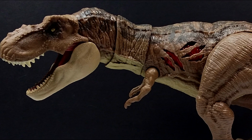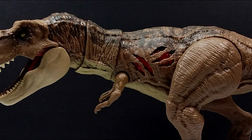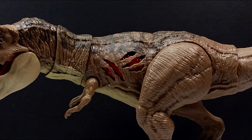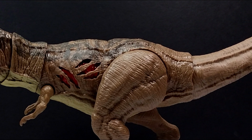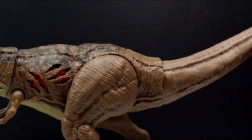So this Extreme Damage Jurassic World Camp Cretaceous Tyrannosaurus Rex from Mattel is a really fun figure. No matter how many times Mattel releases a new T-Rex, I always get excited about it. I don't know why. Maybe I'm just a sucker for T-Rex, but every single time I'm so happy to pick up another Tyrannosaurus from the Mattel line, and this is a really nice one.